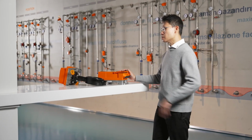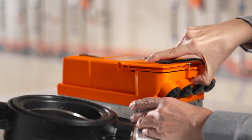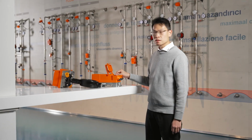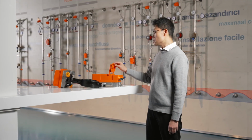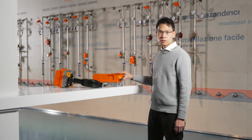Now, let's take a look at the new design of this connection box. You only need to loosen 1 screw to open the lid, making wiring quick and easy. And since this is a snap-on cover, when it's closed, you're in compliance with IP66, 67, and NEMA 4X protection levels.